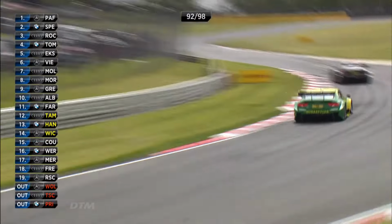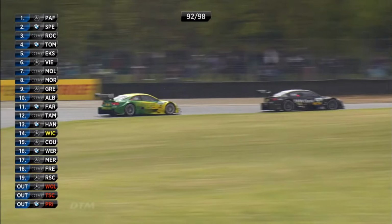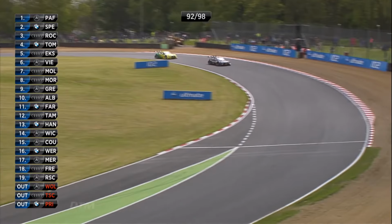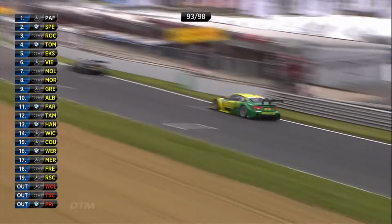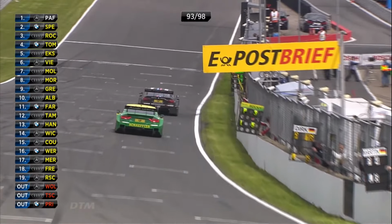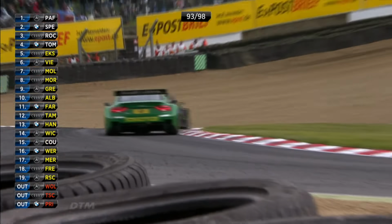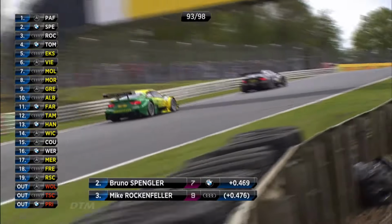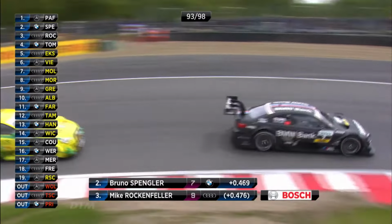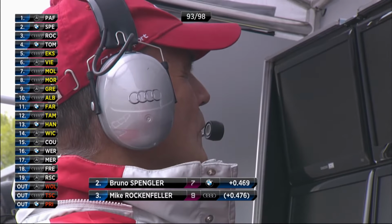And now, of course, 2nd place. Bruno Spengler, the French-Canadian, will have to keep himself in front of the bright yellow and green car of Mike Rockenfeller. And Rockenfeller has probably been told by the pits that Spengler has this problem. There it will be difficult turning into Paddock. And I just wonder now if Rocky can capitalise on this situation and find a way through. He's certainly putting the pressure onto Spengler, but the Canadian's a pretty cool customer.